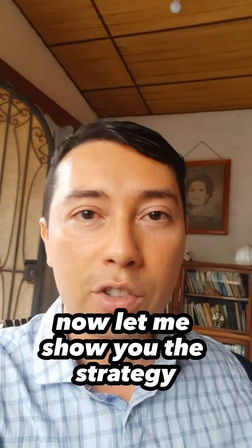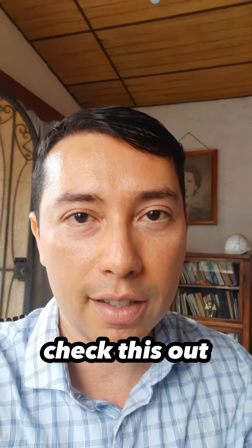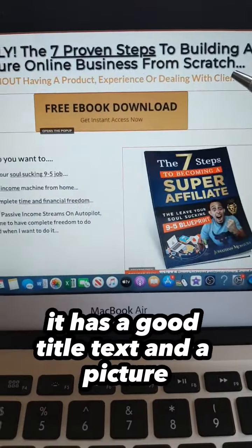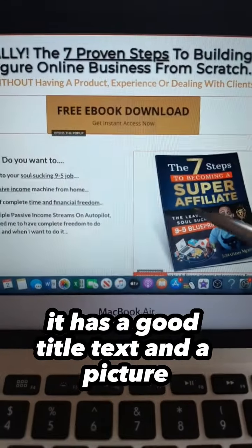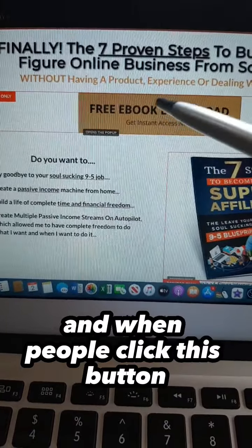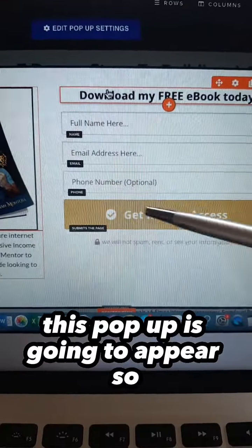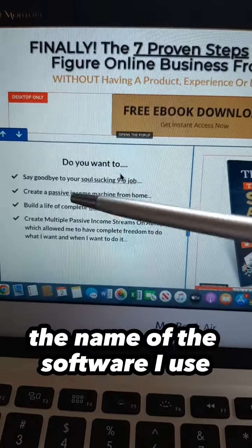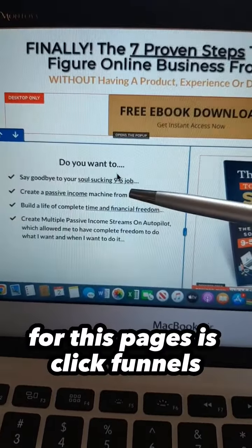Now, let me show you the strategy I'm using to make commissions online. Check this out. I'm using this page to collect leads. It has a good title, text, and a picture. And when people click this button, this pop-up is going to appear so people can put here their name and their email address. The name of the software I use for these pages is Clickfunnels.